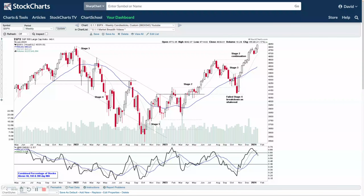So this is a broader market measure, as I've said before, covering the NYSE and the Nasdaq composite. So over 5,000 stocks compared to the S&P 500 here, obviously. So breadth pulling back as the larger caps continue to push out to new highs in stage 2 here.